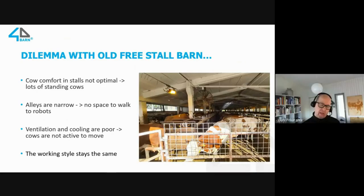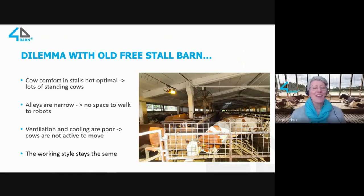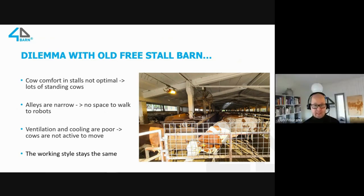But is it so easy? Just buy robots, shut your parlor down. Of course, you first buy the robots, drop them into your barn, then shut your parlor and start the robots, and that's it. Is it that easy? Well, it's really not that easy. We all know that, and then we have this dilemma with the old freestall barn.